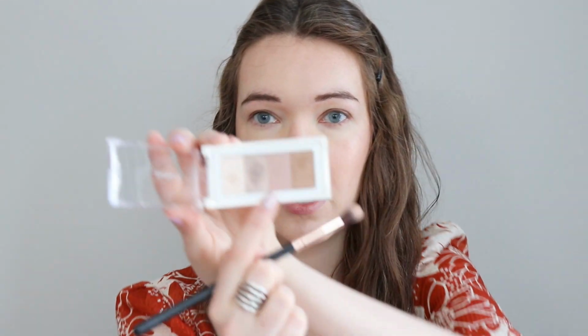I will now grab a brush and grab some of this shade right here, which is a matte shade, and put that in my crease.